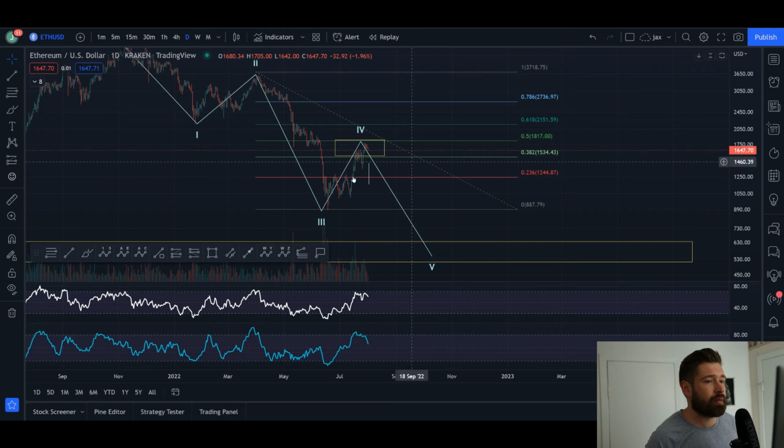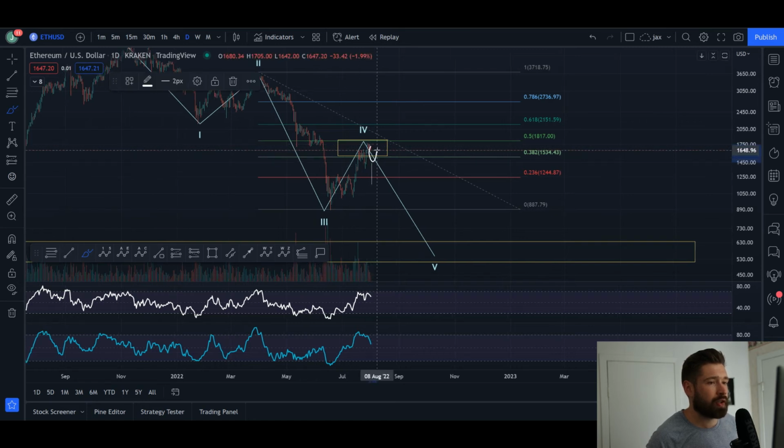And just keep an eye on a potential head and shoulders. Here's your left shoulder, and we're just starting to put in the head. So if we do come down here, we find support, we bounce, we consolidate, potentially we'll be looking at a head and shoulders pattern for Ethereum.